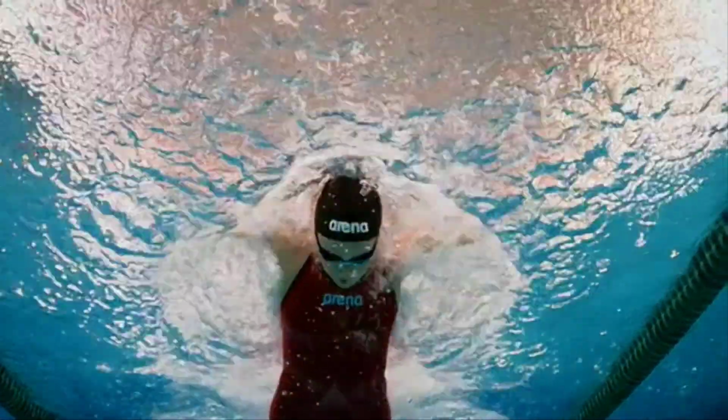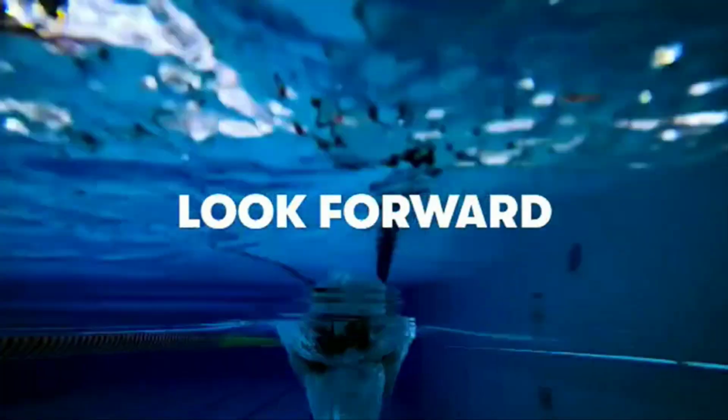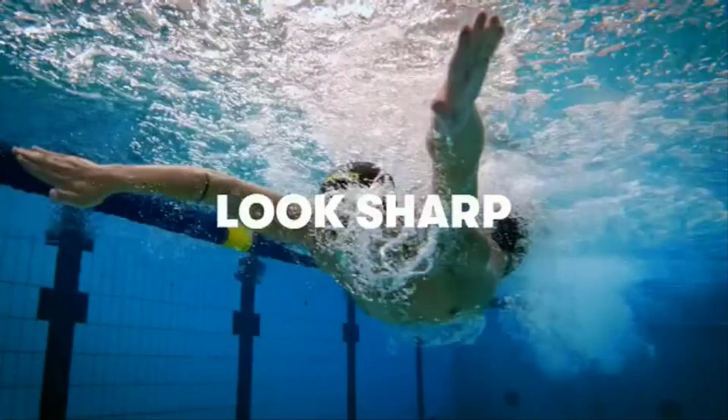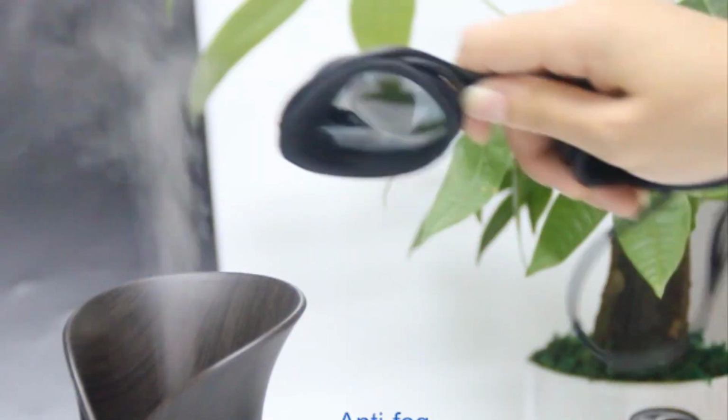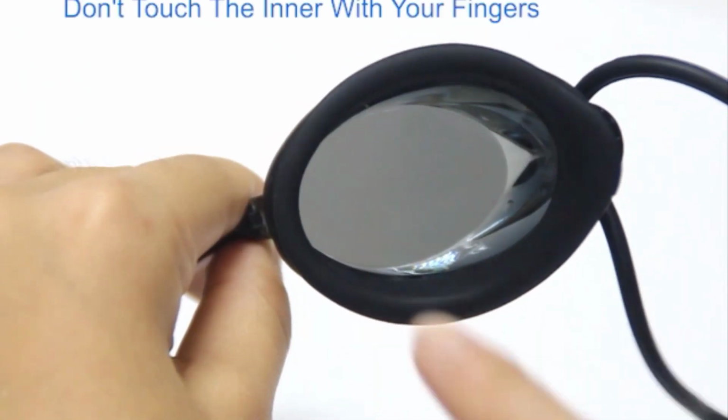We know that with all the pairs of swimming goggles popping up on the market today, finding the best pair for your needs can certainly be challenging. Whether you're looking for crystal clear visibility, comfy straps, good lookers, or just the best bang for your buck, very often it will seem like you're having to make too many trade-offs.